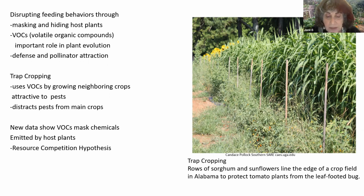And if the companion plants are interplanted tightly, there's a hypothesis among scientists called the resource competition hypothesis that plant-eating insects are less likely to find and remain on a host plant in diverse habitats.